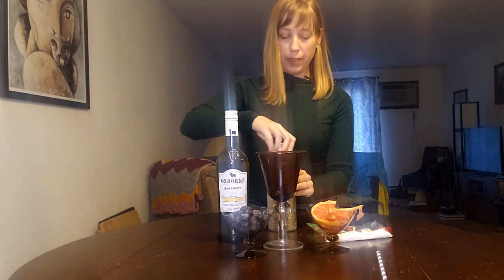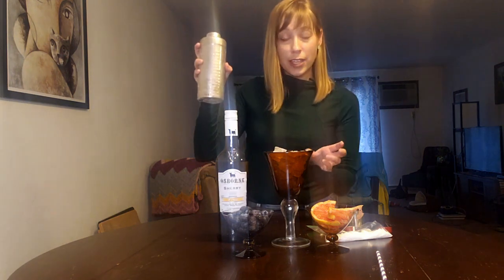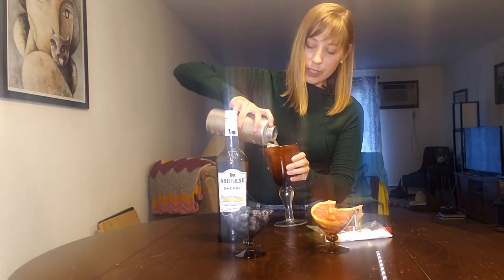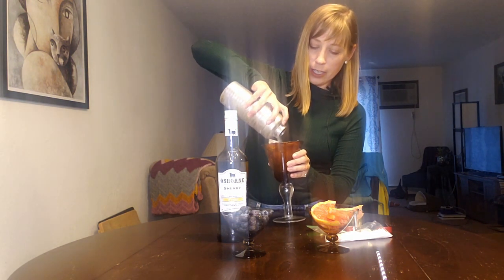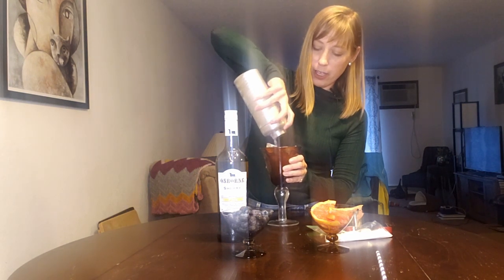Hands are very cold. Okay, so one of the keys historically to the Sherry Cobbler is the crushed ice. In the 1840s, crushed ice was a big deal. It was hard to get, it was expensive, and so you needed that crushed ice. So once you've shaken your cobbler, you're just gonna pour it over those nice cobbles, that lovely, refreshing crushed ice. All right, keep going until you get all of it out.